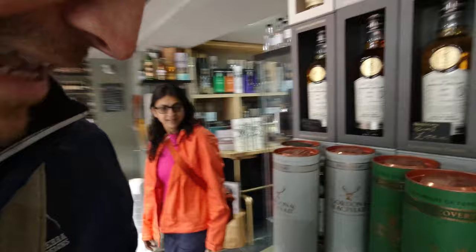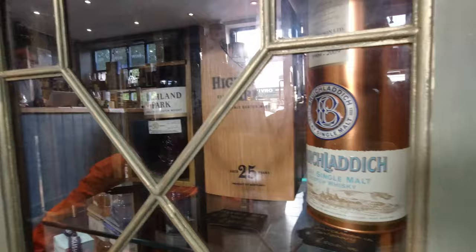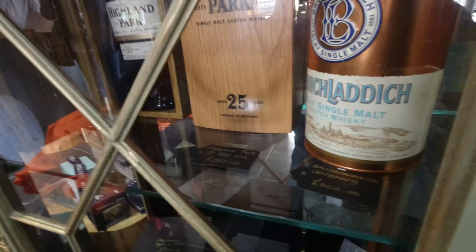Let's see. We'll start at the little glass cabinet. What's lurking in here? 42 pounds. Ooh, Highland Park 30 is 690. Highland Park 25 is 385. Brora, there's a £500 Brora in there as well.